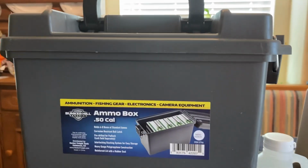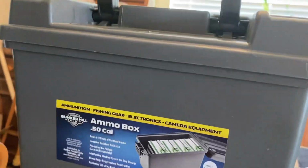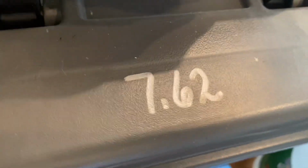I did pick up another ammo box, and when I pick up my ammo boxes, I have a silver marker, so I always write on it what it's for. So I'm going to be putting additional 7.62 millimeter in this one.